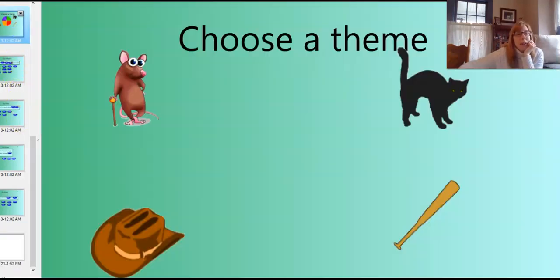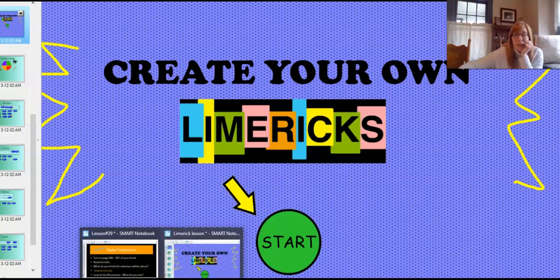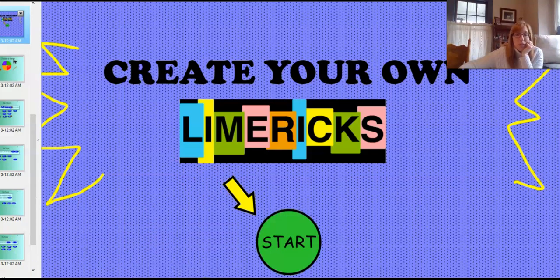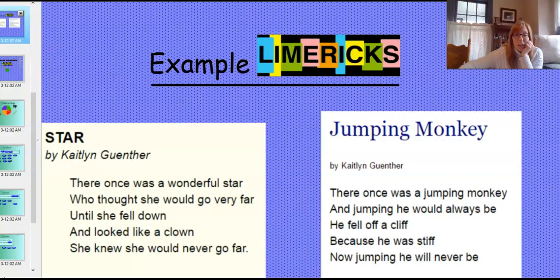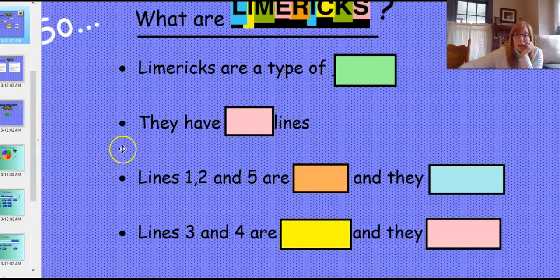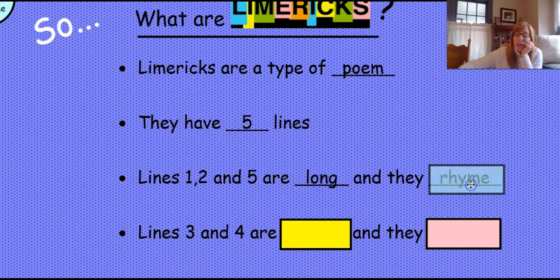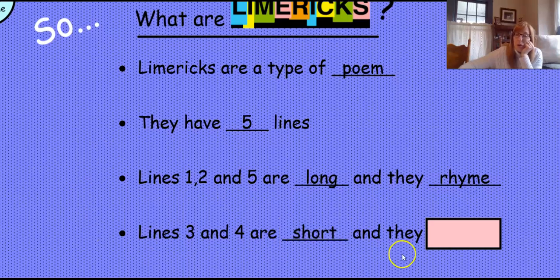Let's go back. So you are going to create your own limerick. Hopefully, you remembered some fun things about limericks. Remember, a limerick is a type of poem. It has 5 lines. 1, 2, and 5 are the long ones, and they rhyme. 3 and 4 are the shorter lines, and they rhyme.